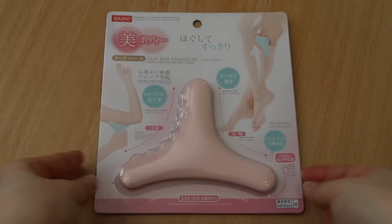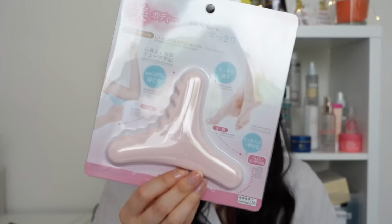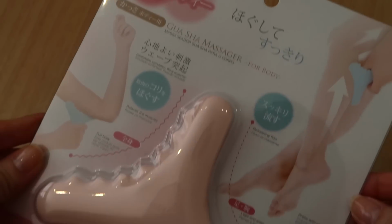I did see quite a few beauty YouTubers recommending this one. So I already do have a face gua sha and I've showed it before, but I thought I would try out a body one. This one is like a little triangle and it's supposed to be used on your body, so you can use it on your legs, your arms and whatnot.